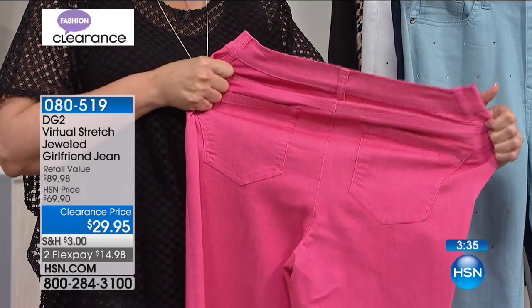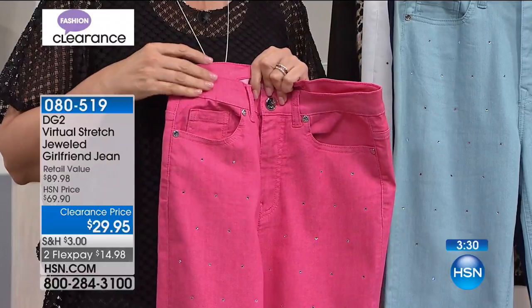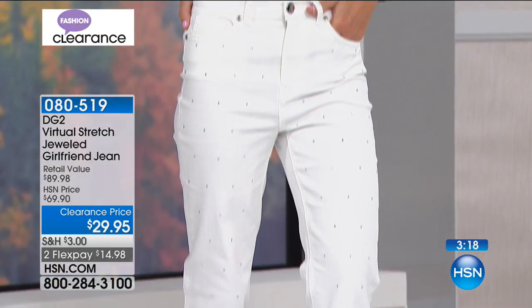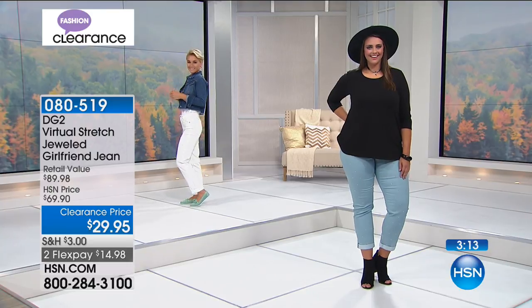It's a true stretch through everything, but then it fits you like a glove without being too tight. And that is what I love about virtual stretch. You will feel like a million bucks in these. The fabric works with you, not against you. It does feel like it's sort of smart fabric. It's kind of reading your body and the way that it fits.